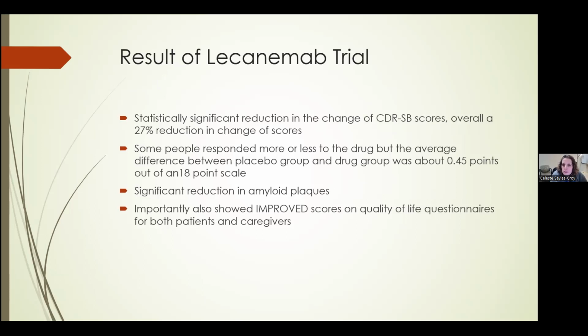So briefly, the results of the lecanemab trial. They did have a statistically significant reduction. And again, it's that change in the CDR, the clinical dementia rating sum of boxes score. Overall, yeah, 27% reduction. So there was, again, a change over time, but there was less of a change for people that were on the drug. Some people responded more or less to the drug, but the average difference between the placebo group and the drug group was 0.45 points out of that 18-point scale.